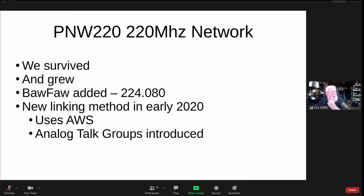So then BAFA was added. I built a repeater for that, 224.08. We got a new linking method for linking the internet-connected machines. Let's see, June, I think it was, of 2020, I switched this over to using this new method and an Amazon Web Service server. And they introduced talk groups, which we'll get into.